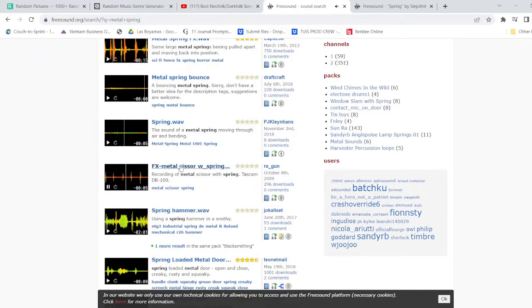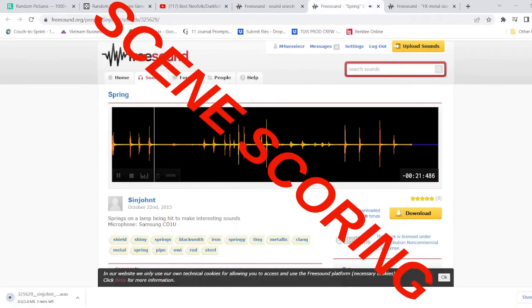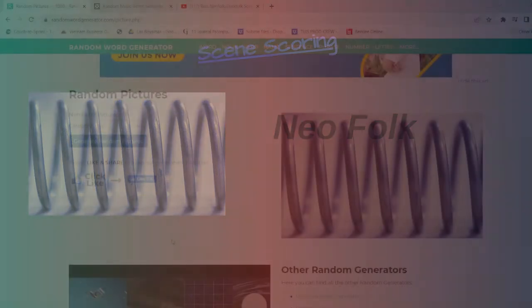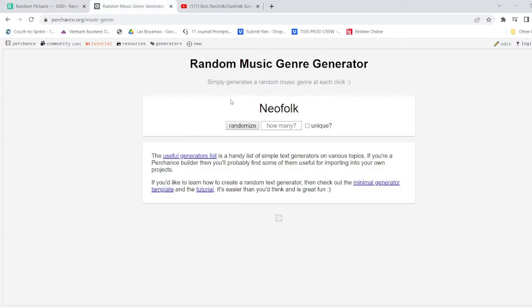We're going to be spending our time scene scoring. This week's task is to create a piece of music that looks like this and sounds like this. Yes, a randomly generated coil. All right, so I went through this randomization process and I didn't show anything, but the picture that I generated was a coil and the genre that I generated was neofolk.